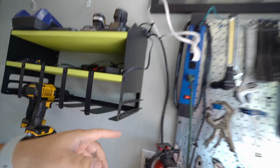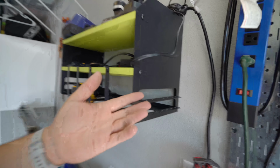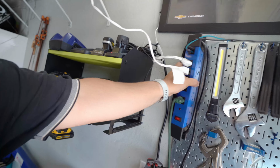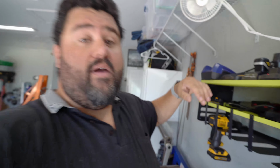And eventually I'm probably going to end up hacking this off. This is just for screwdrivers to sit in. I already have a space over there for them, so I have no reason to have this here. I don't have that many screwdrivers to be sitting around out everywhere. I have a toolbox for that. So I can take my magnetic power strip that I have sitting back here and stick it to the side. That way I get a little more shelf space.